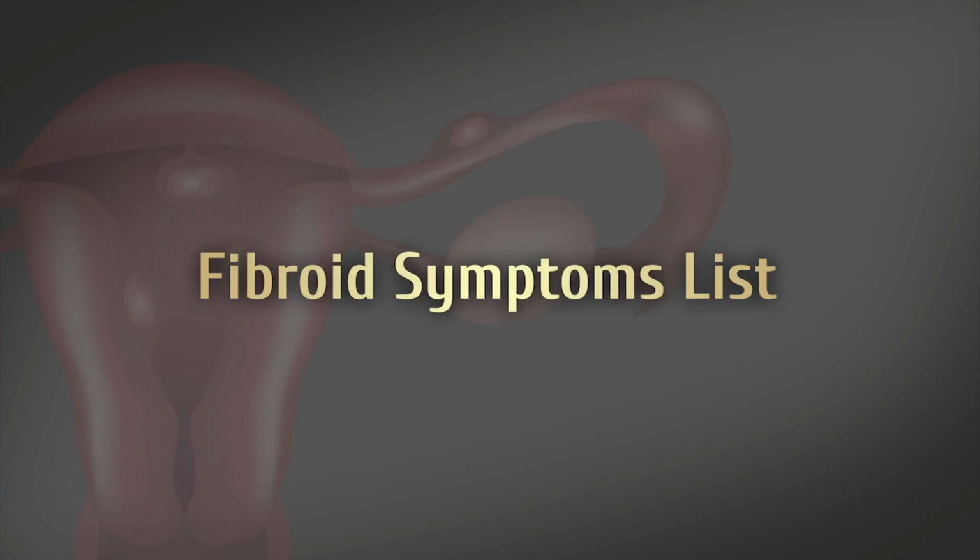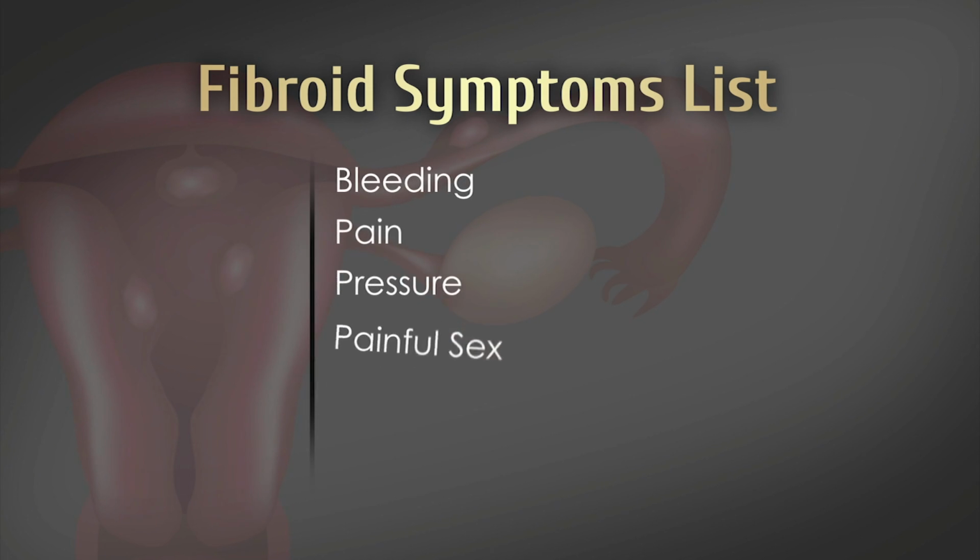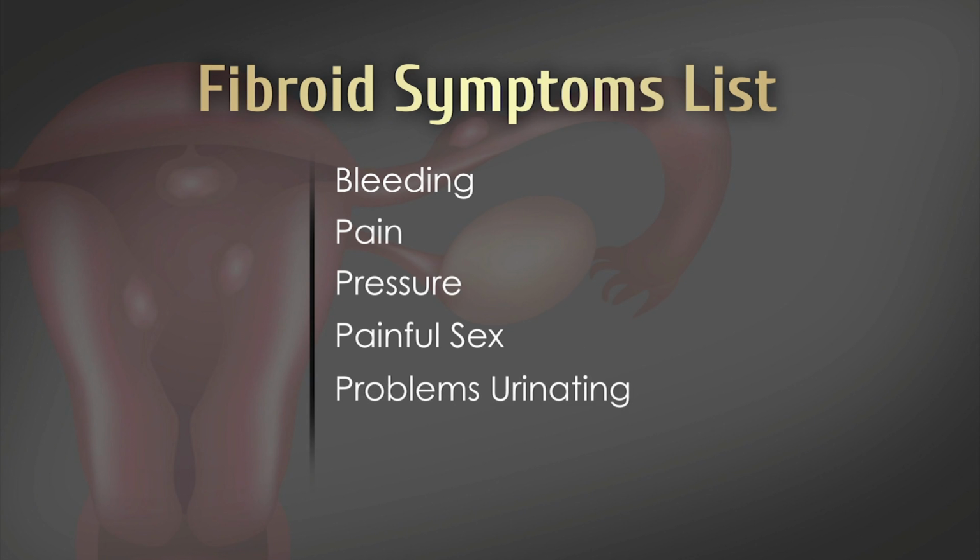Based on their location and size, they can cause a host of symptoms. Some range from bleeding, pain, pressure, painful sex, problems with urinating, sometimes even problems with moving bowels.